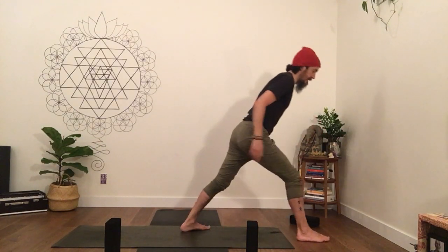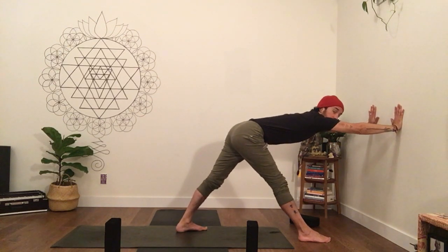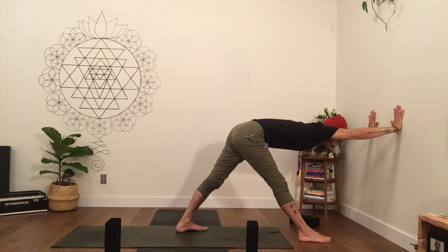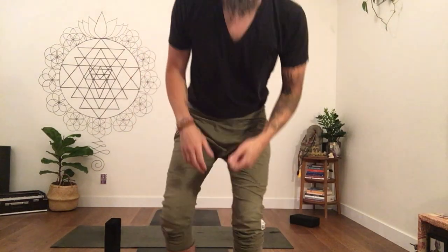You can look at me for a sec if you need to see it, right? Set yourself up in front of it so you can push the wall away from you. So the hands are at hip level, right? Legs are strong, spine is long, hips are square, and we're pushing the wall away. This is a great choice no matter how open you are. And then wherever you're at, you're just using the breath, right?